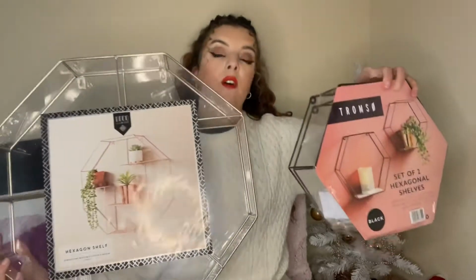I thought what I could do is put this in the middle and then have a black one either side, and then it wouldn't look too bad. It would look like I meant to do that. Do you know what I mean? Yeah, that's the shelves that I bought for my room.